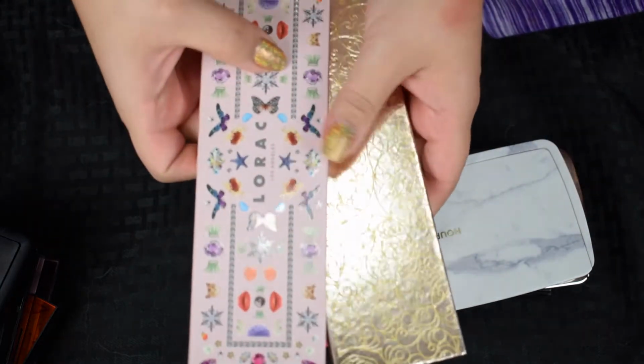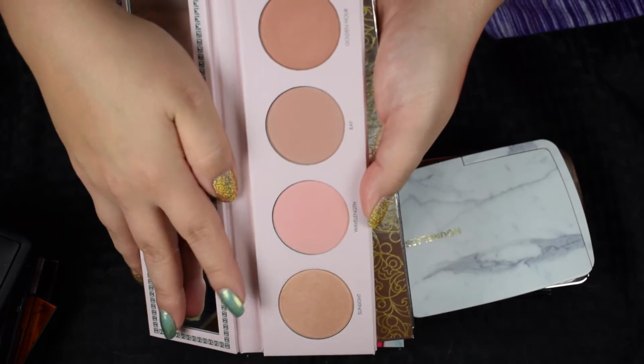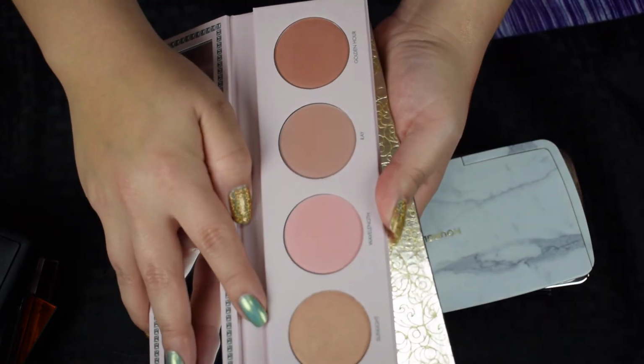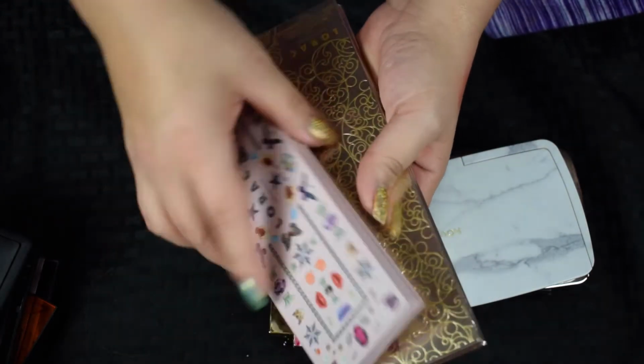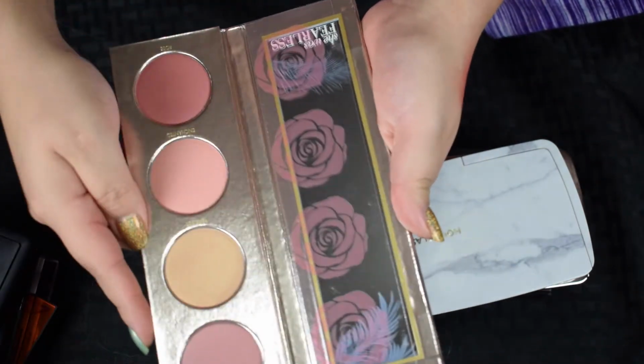I have two blush palettes from Lorac, and I love these blush palettes. I like the colors of the blushes in here a lot better, and I really like the highlighters in here. So this is from the California Dreaming collection, and then of course I was going to keep this one.